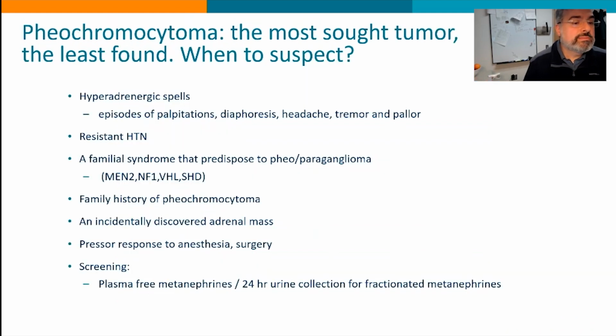But you have to know that these cases can present to you, and you have to have a high index of suspicion, and you don't want to miss this because that could be a lethal problem in these patients. And when to suspect that? Well, if you have somebody with hyperhidrotic spells, diaphoresis, headaches, tremors, palpitations. If you have resistant hypertension, sometimes we screen for that. If you have a familial syndrome that predisposes you to paraganglioma or pheochromocytoma, if you have neurofibromatosis 1, of course, we're going to test you for that.